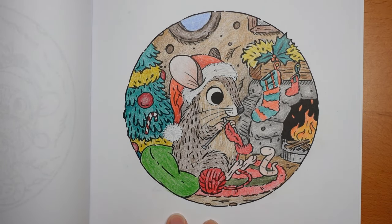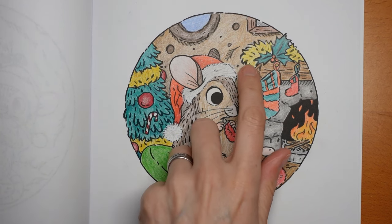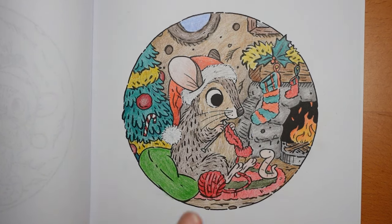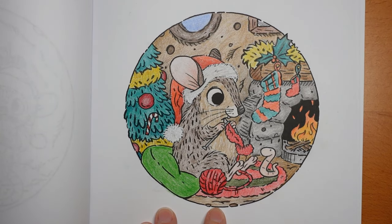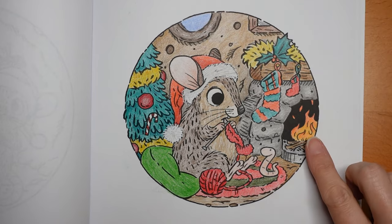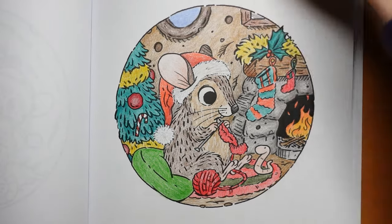This one, I put some different colour lines into the tinsel to try and make it look a bit better. It doesn't look as good as the last one. And this one is polychromos. I enjoyed doing that fire, particularly. I like colouring fire.